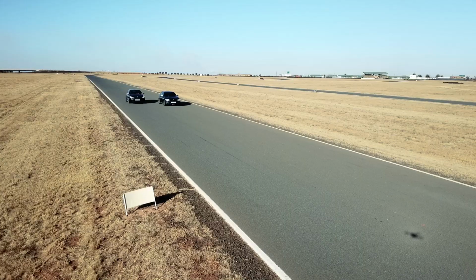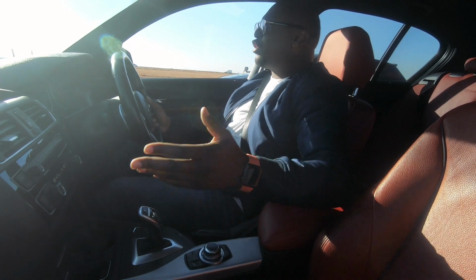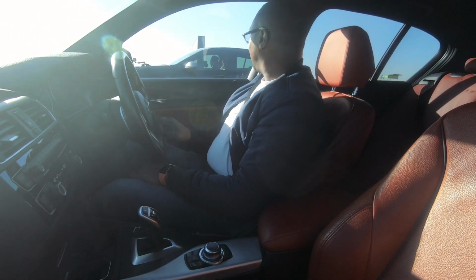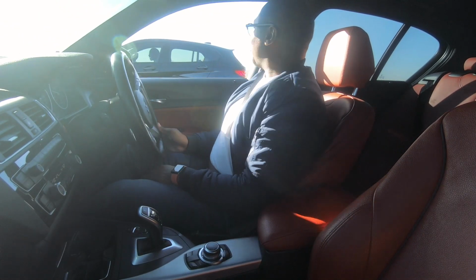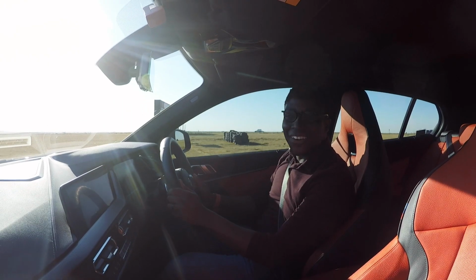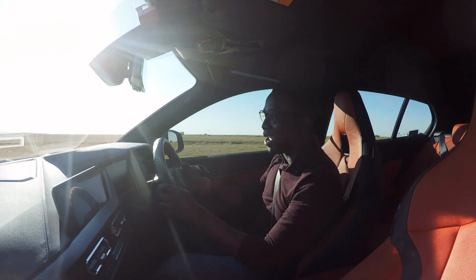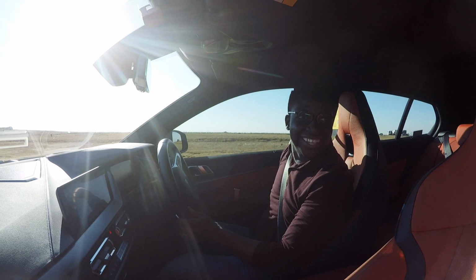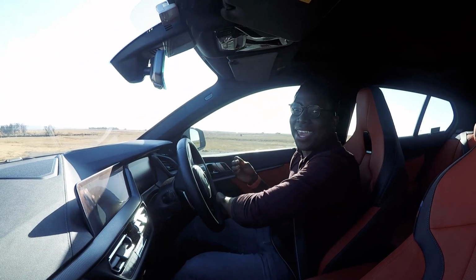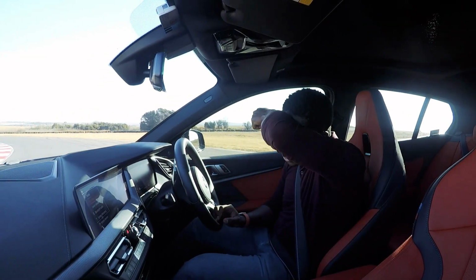You cannot beat old school. Oh, I've got an M135, and I can slide this thing! What? That is a rear-wheel drive. We literally left at the exact same time. Look at Richard gloating. I can't believe that. That makes no sense. I'm even sweating.